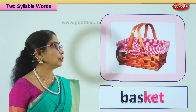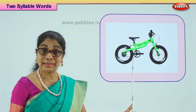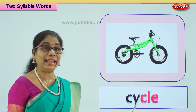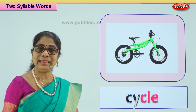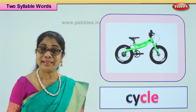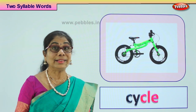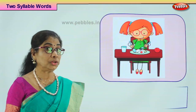Let's look at another picture. What do we have here? Come on. Two syllable word. Cycle. Good. What is it? Cycle, cycle, cycle, cycle. What do you do with the cycle? You take a ride in the house, outside the house. Cycle, cycle. Good. So let's look at new picture.